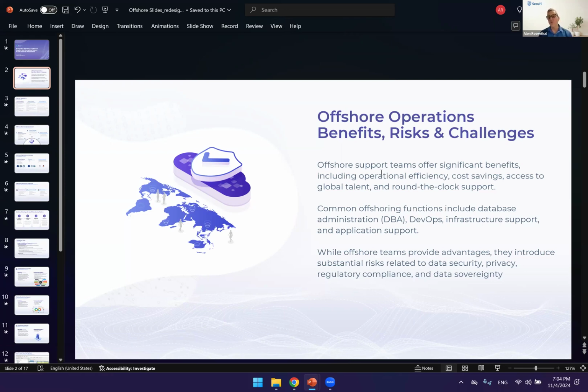All of this offshore work is done, of course, in countries that are not under scrutiny from the likes of GDPR or HIPAA, the privacy regulations. Of course, there's an issue around sovereignty, the requirements to enforce sovereignty laws, as well as the need to protect data from careless and malicious access by different teams.